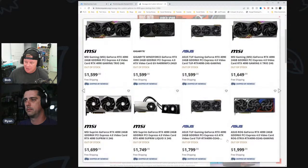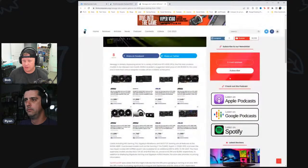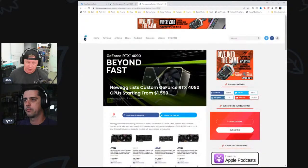And then going up $400 for the Strix, which is the highest end card from them, that's not horrible, you know what I mean? So it's good to see. I think that's going to be a good thing. We'll see when they launch again, same date, October 12th.